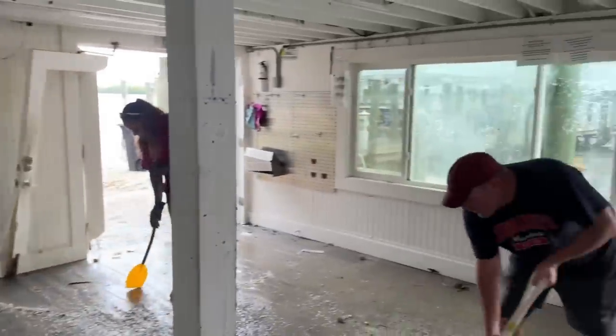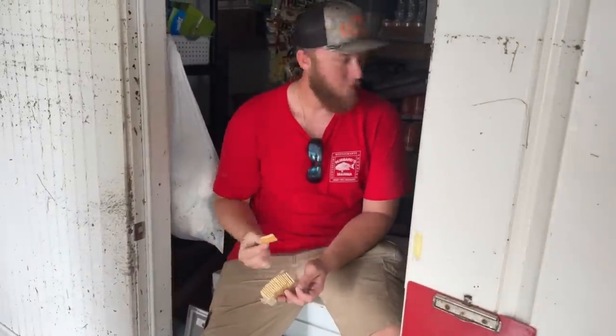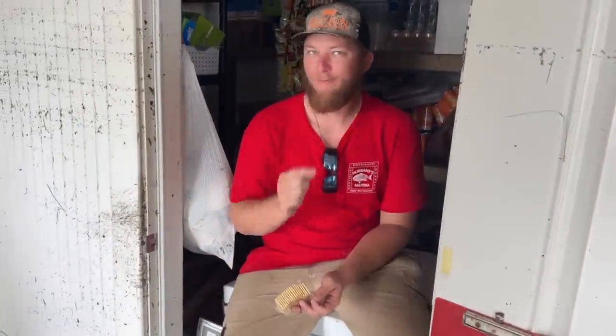What's behind door number 2? Oh, it's locked. Now we're gonna have to kick that door in. Yeah, the handle is bent, but I'm sure it's not pretty in there either. Live video of Captain James hard at work.